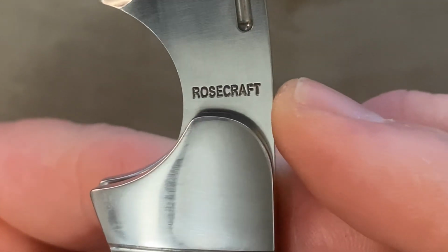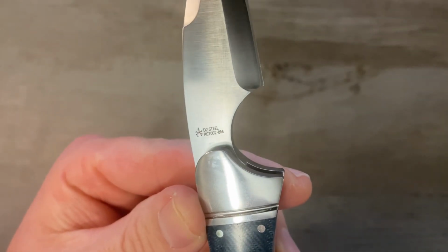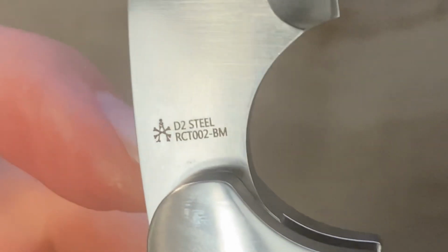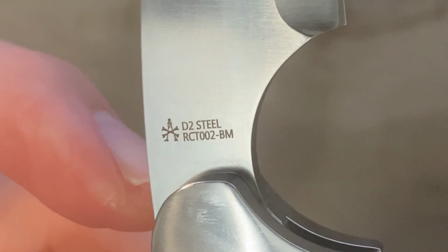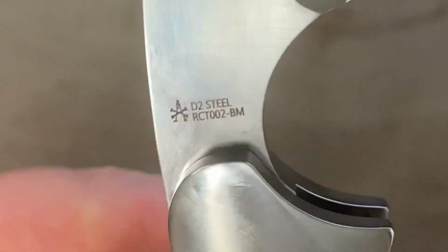We've got Rosecraft stamped into the blade. That is a stamp and not an etch. On the pile side tang, we've got Andy's Maker's Mark. It's the A with the crossbones through it. D2 steel, and our model number, which is RCT for Rosecraft Traditional 002, BM for blue micarta.